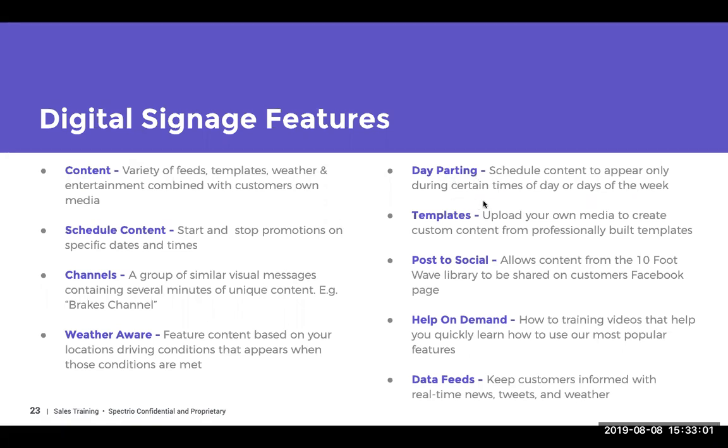Day parting, this is really popular in restaurants. It allows us to schedule or feature breakfast, lunch, and dinner. Really, I see it mostly used in the restaurant space or where we're changing over menus and things like that.